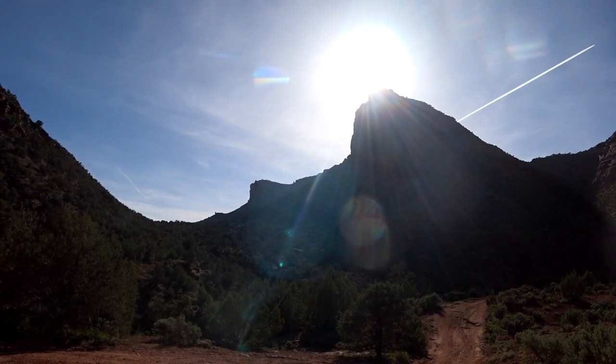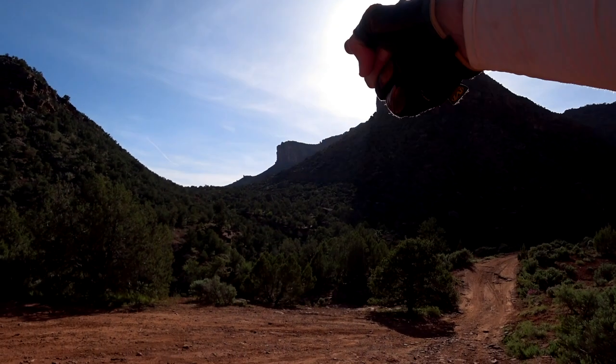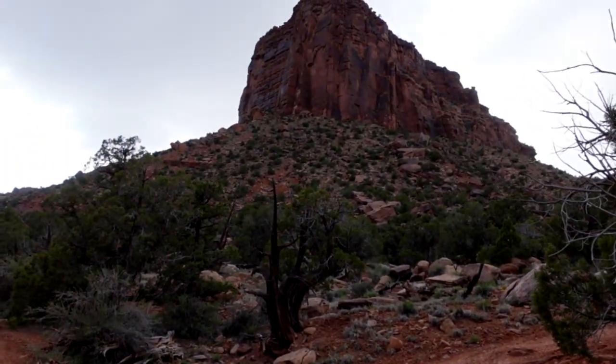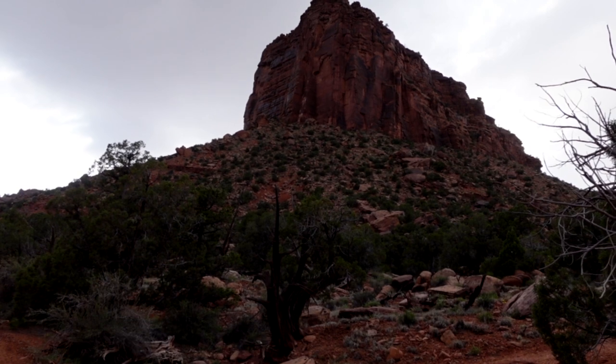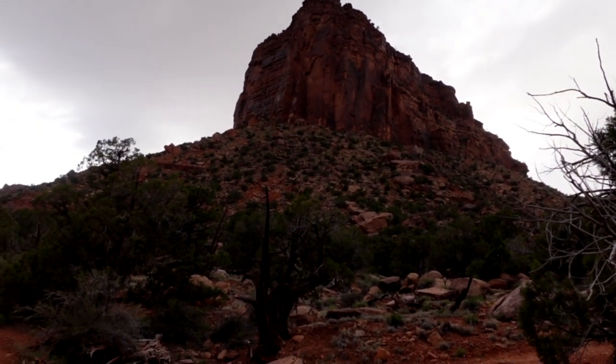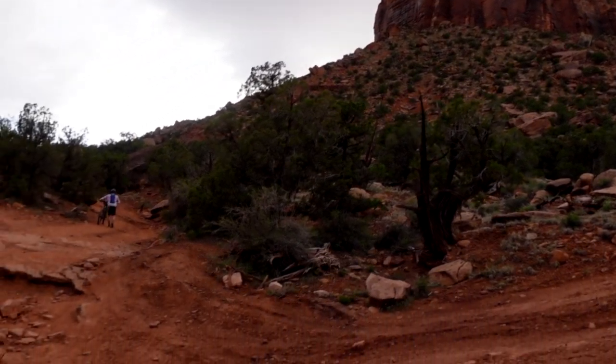Well, only about 3 or 4 miles to go, and we gotta climb up that stupid hill there. You see a rock like that towering over you, it's gotta be 700, 800 to 1,000 feet high. Sure puts you in your place.